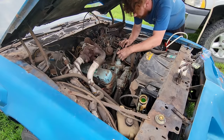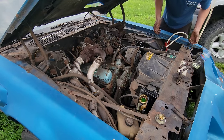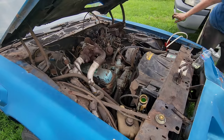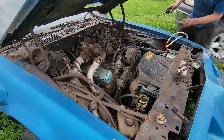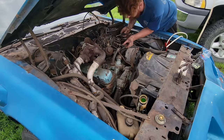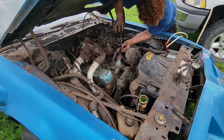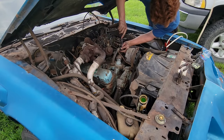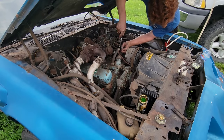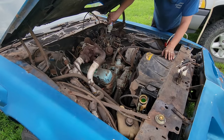All right, let's bolt this back on, get it running again. Maybe. Get this plant back together, get it running again, and we're gonna get to see if this thing's gonna idle on its own or not. So far, this thing for 18 years is being real nice to me. Try it again.